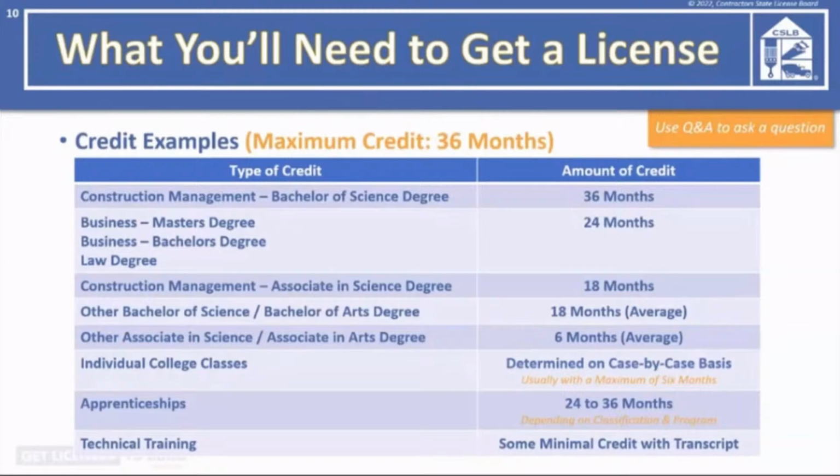Credit for individual college classes are given on a case-by-case basis, usually with a maximum of 6 months credit. Apprenticeships completion certificates will get you 24 to 36 months, depending on the classification of the program. For example, a sheet metal worker's apprenticeship can get you 24 months credit for the C20 HVAC and C43 sheet metal classifications only. A lineman apprenticeship gets you 36 months in C7 low voltage or C10 electrical classifications only. If you have transcripts for other technical training you've taken, you might be able to get some minimal credit as well. Again, don't use your education credit to try and squeak by the 4-year or 48-month requirement.